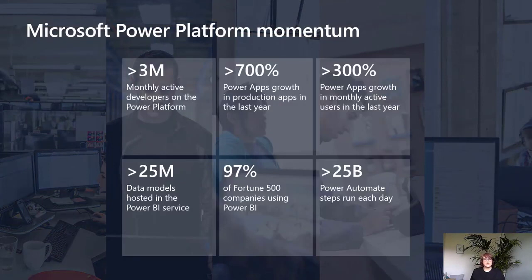All the new features over the last year and the support of our great community have helped the Power Platform rapidly grow. We've seen a 700% growth in production Power Apps, so apps with a specific number of monthly active users and unique users, as well as 300% growth in Power Apps active users. All of this is fueled by the 3 million monthly active Power Platform developers that are out there.